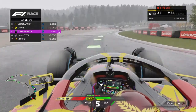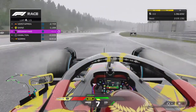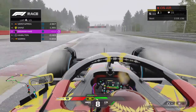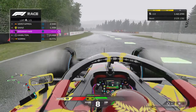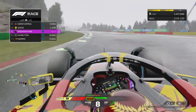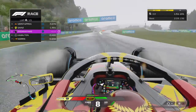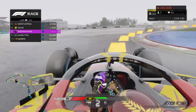Radio, what's the gap to Sainz? And what lap can we get past? Team principal radio, what's our trajectory? What's our prediction for the race? So I'm thinking we definitely can get the P3, minimax P3.